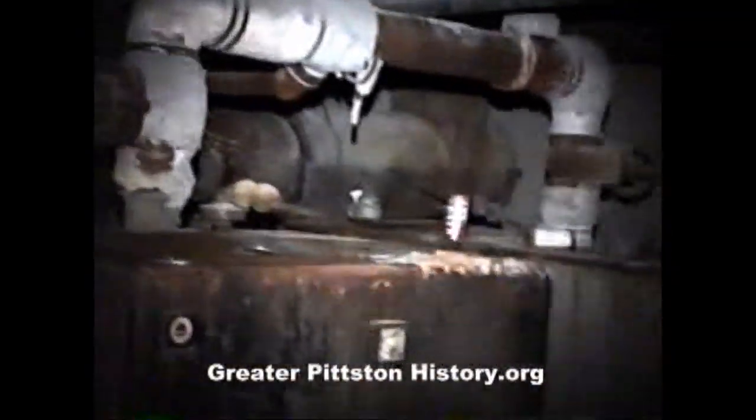We're now in the basement below the stage level. These are the coal furnaces. They're cast iron. Look at the magnificent arrangement of piping and valves. Over to your left is the water sprinkler system that served for water protection to the entire facility.